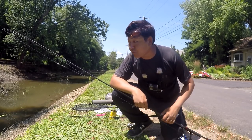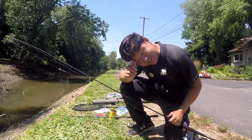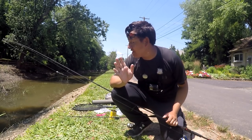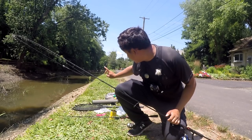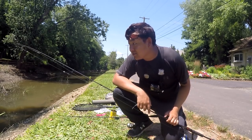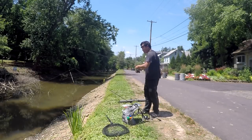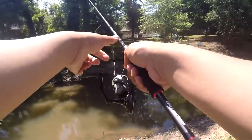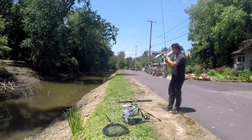My only blunder for the day so far is that I forgot my rod holders. So I will have to set the drag a little bit loose so that they don't take my rods if they bite today, okay? Let's put this MADBITE net right here to use and see how it performs. All right, it's good.